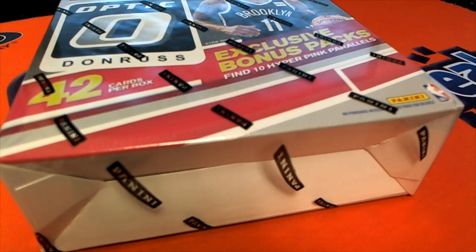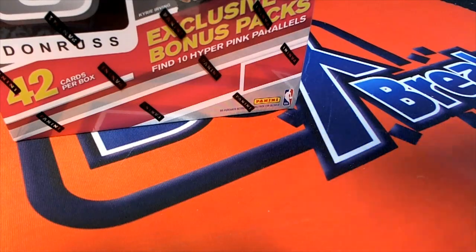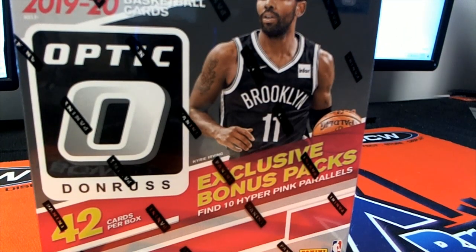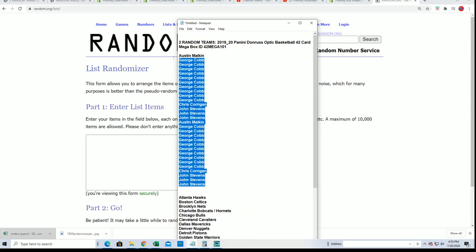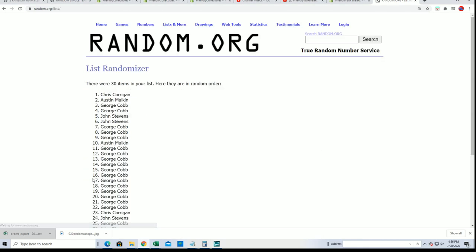It's time for some Optic basketball. We're going to pull some hyper parallels. We're going to be hype. Let's get some of them hyper parallels. Seven times through for the mega box. Owner names. We're going to randomize each list seven times.